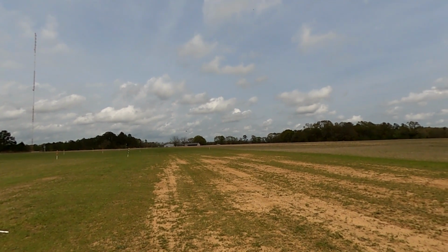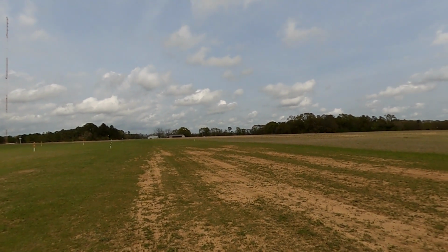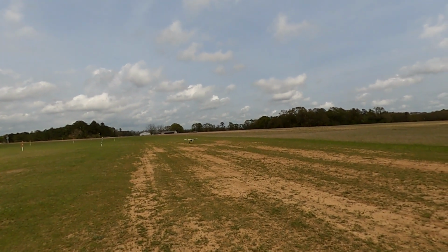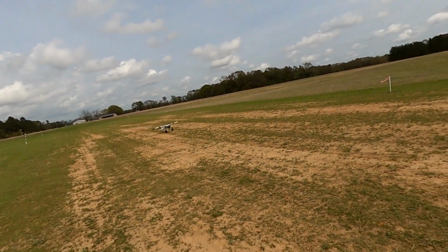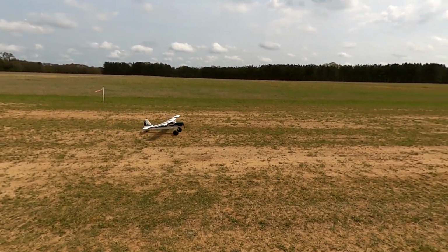I didn't really start dropping power until I got in that wings level. Timer stop. There we go. A little bounce, but I was carrying speed. I could have made that look pretty.